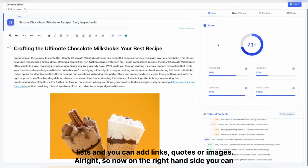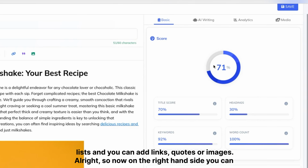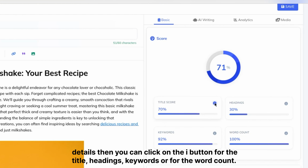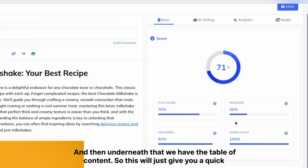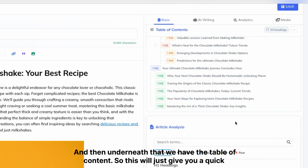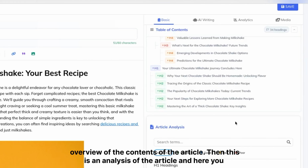All right, so now on the right hand side, you can see that we get a score. So the score of this article is 71%, and if you want to view more details, then you can click on the I button for the title, headings, keywords, or for the word count. And then underneath that we have the table of content. So this will just give you a quick overview of the contents of the article.